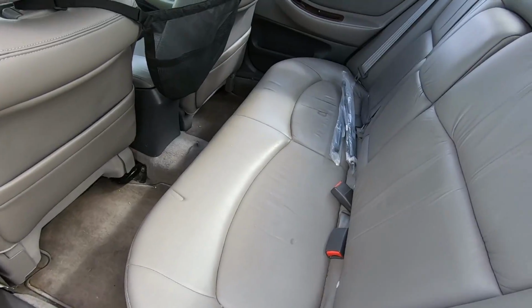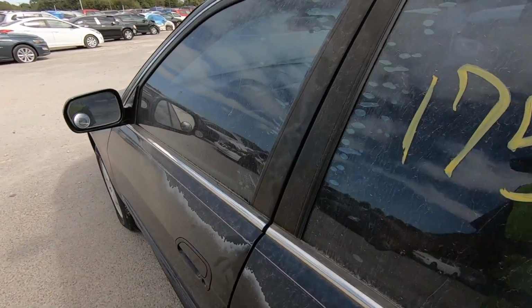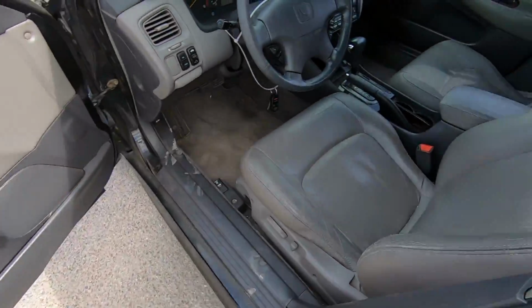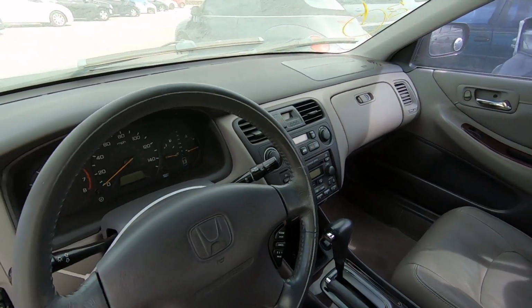So this is going to be an EX model. Very clean. It smells great. Honestly, it's got 175,000 miles on the odometer. It's just a very clean car.